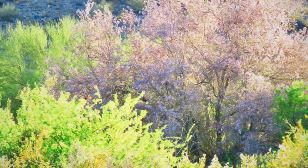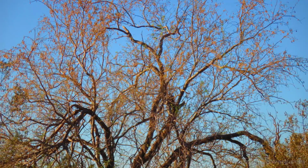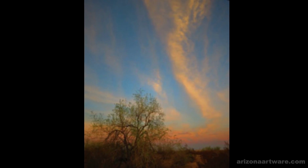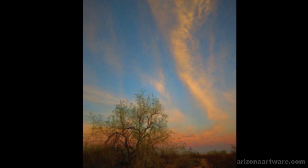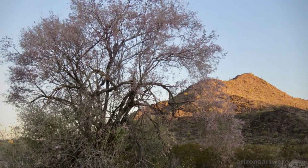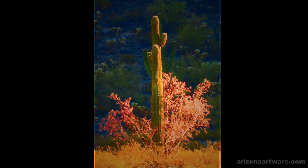Hi, this is Judy. We don't have a lot of trees in the Sonoran Desert, but the ones we do are pretty spectacular, especially the desert ironwood, my favorite. You can only find desert ironwood in the Sonoran Desert because seedlings can't survive where temperatures regularly fall below freezing.